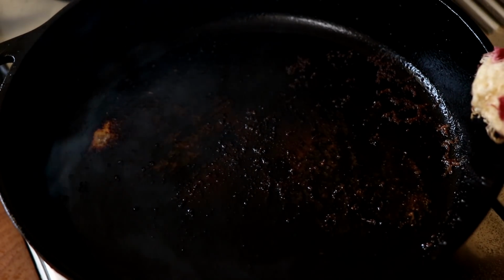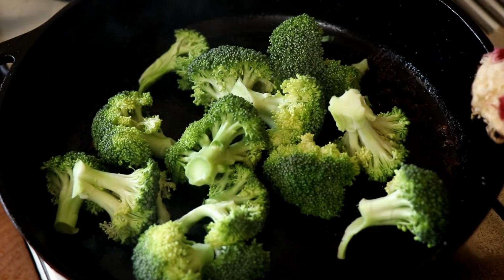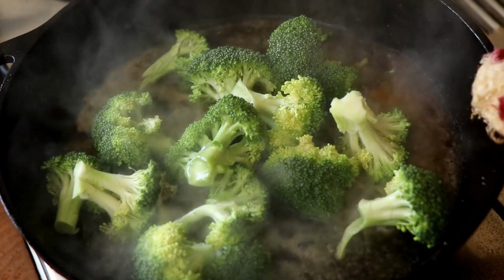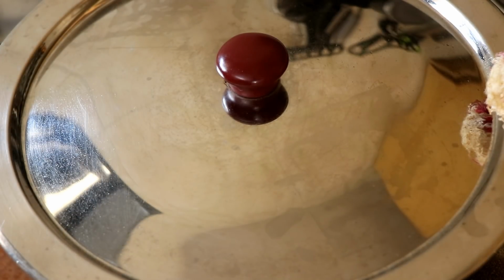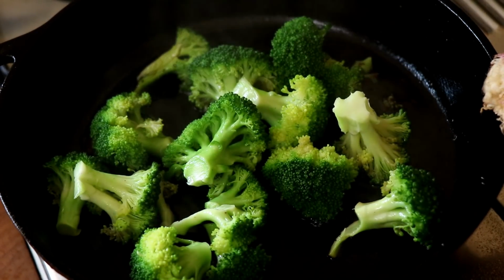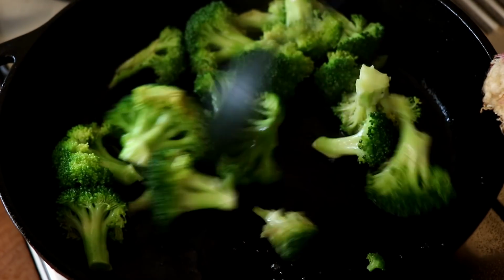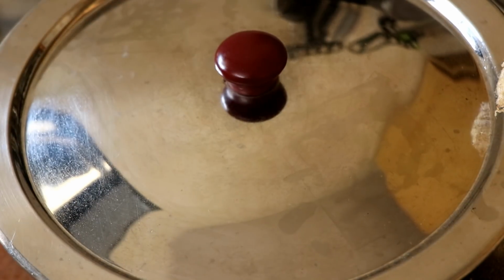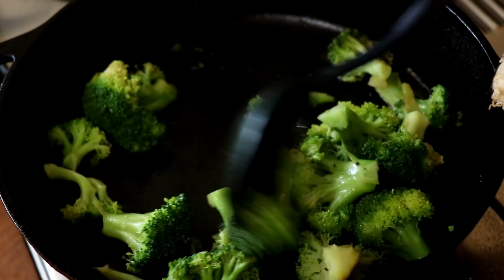Get the pan back on the stove, and then in goes my broccoli. And then I'm going to add some water as well, about a tablespoon or so. And then I'm just going to cover the broccoli with a lid and let it cook for about 4 minutes. The idea here is that the broccoli is going to steam and become nice and tender. Of course, make sure you open it up halfway through the cooking, give it a good mix, make sure nothing is sticking or burning. And once your broccoli is done cooking, it's just a few more things to do.